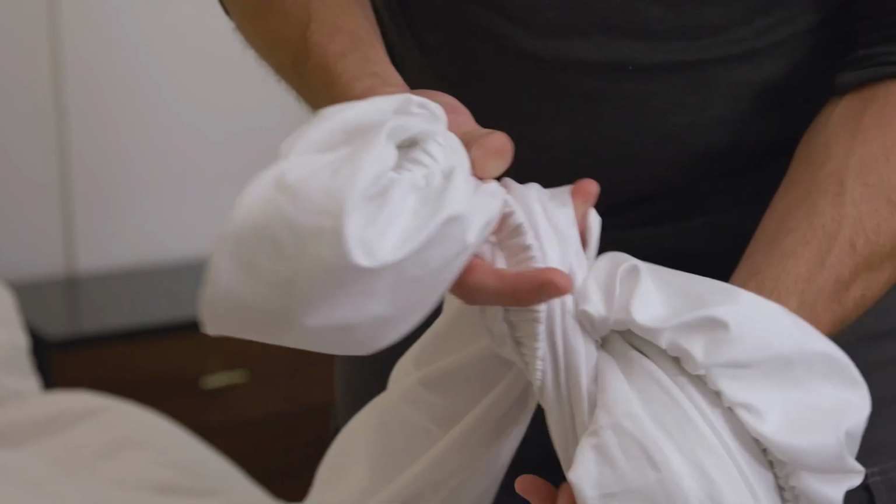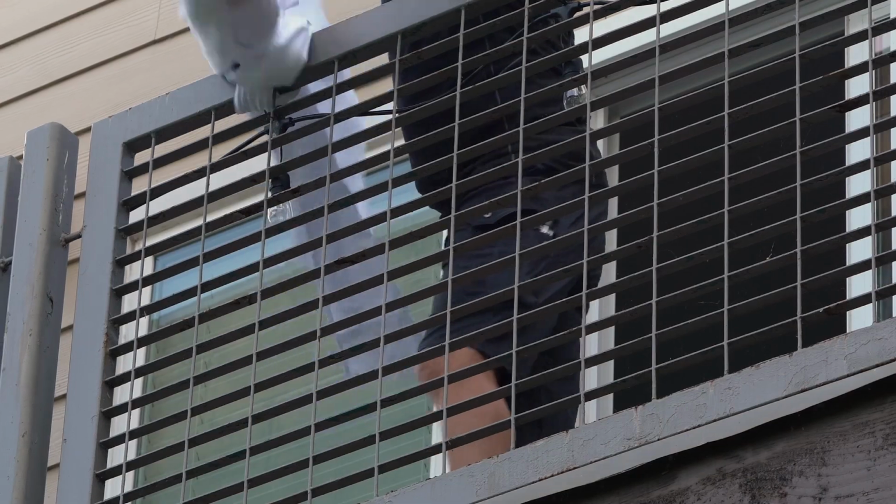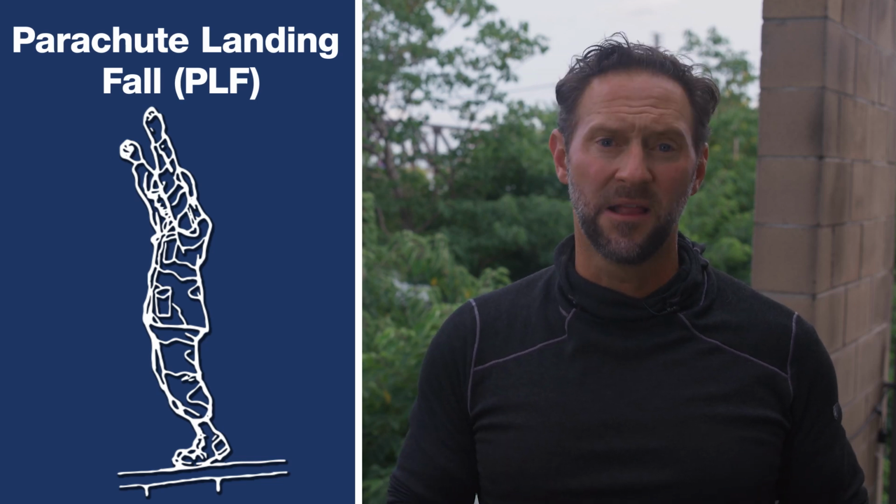Rope ladders are a great option, but if you don't have one, tying bed sheets together and securing them to a solid object will work in a pinch. If your windows don't open fully, smash the glass in the center with an object and cover any jagged ends with a towel or blankets. Now, as a last resort, if you must jump, use a parachute landing fall or PLF.